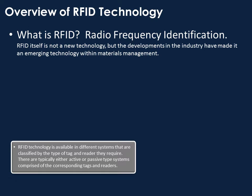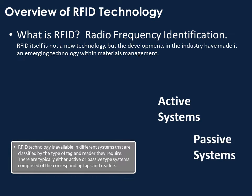RFID technology is available in different systems that are classified by the type of tag and reader they require. They are typically either active or passive type systems comprised of the corresponding tags and readers.